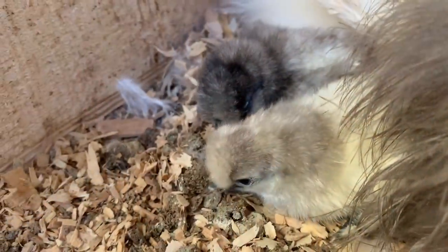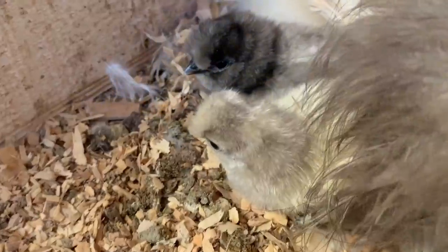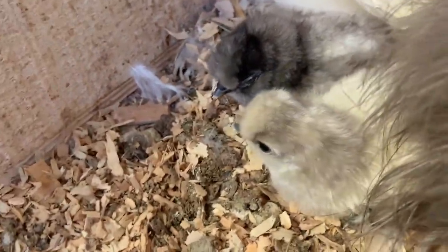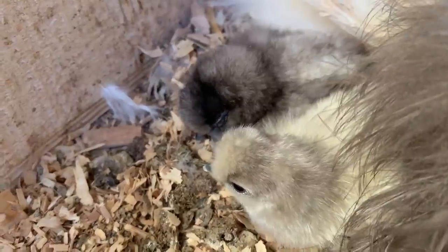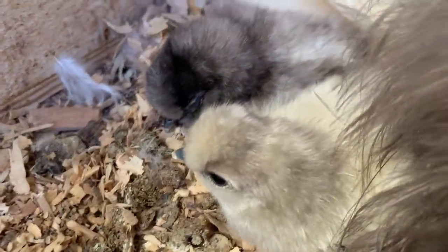All right, let's get these girls moved. Okay, kids. Aunt Patara's got to move mamas and babies. Are you ready? I'm going to name that little dark one over there Lazy Bones. He keeps wanting to go to sleep. Tell your sister to wake up.